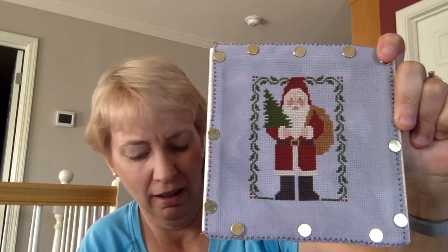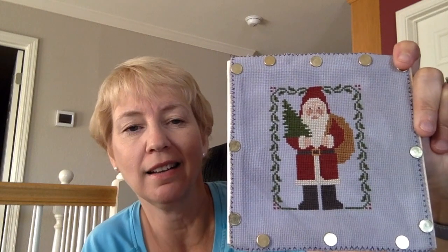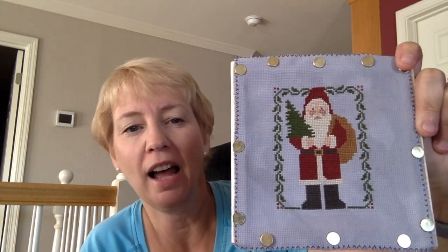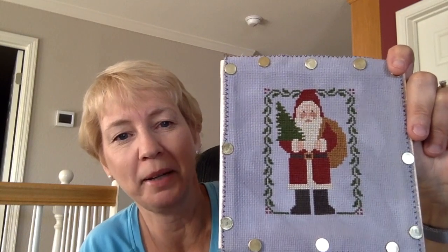But anyway, he turned out cute. So I'll do the other three I have and, maybe throughout my life, stitch them here and there and get a collection of them. But anyway, it was fun to stitch. So that was a nice little finish.